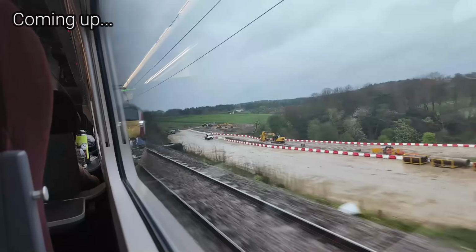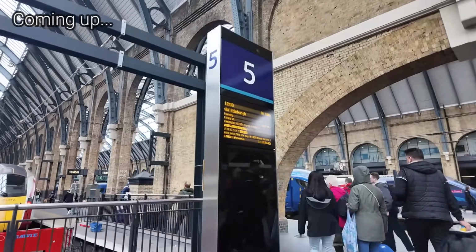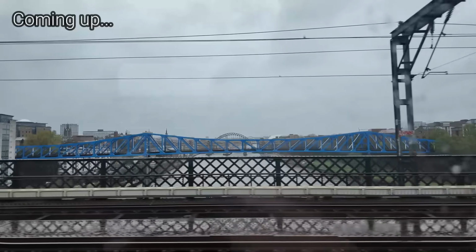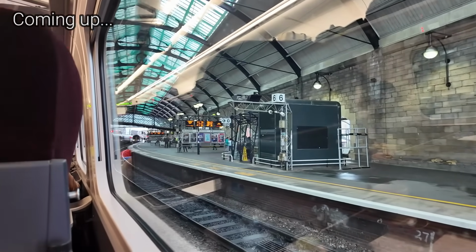Coming up, I'm finally going to be riding a train that's been on my to-do list for some time. LNER's Class 800 Azuma. Heading up one of the notable routes, I'm gonna check out the train, the food, the views, and I would do the toilet as well, if only my big trip ain't about to go completely melons up.